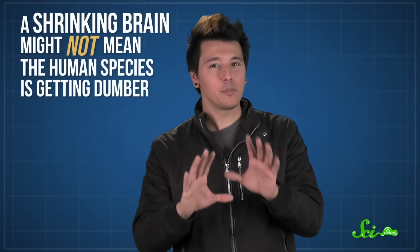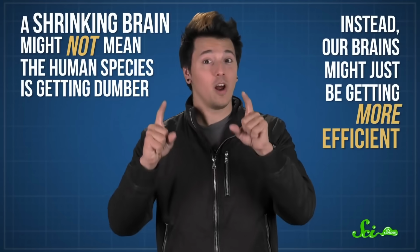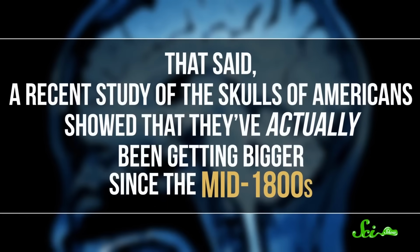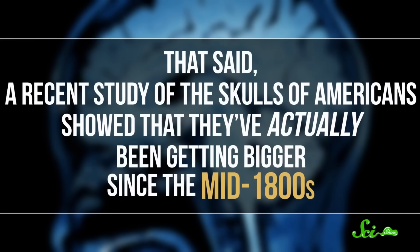But a shrinking brain might not mean the human species is getting dumber. Instead, our brains might just be getting more efficient. Having a big brain uses up a lot of energy, so if it's a little smaller and more efficient, we don't need as much energy to stay alive. That said, a recent study of the skulls of Americans showed that they've actually been getting bigger since the mid-1800s. But that's probably because of better nutrition and not an evolutionary change. So if we factor out the effect of better nutrition, it's possible that the shrinking trend will continue into the future.